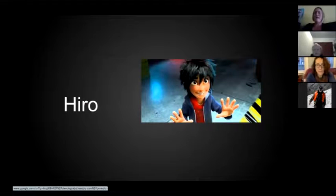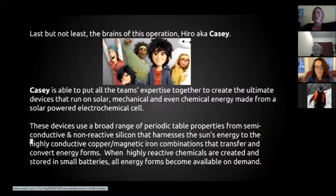And finally, at the end, we have Hero. He is the brains of the whole operation. He knows how to put everyone's talents together to make the complete house, and even he goes into a fuel cell car. So Casey's moved on from the electromagnet, the solar panel, wiring everything up, and he says, hey, wait a minute, we can get these two chemicals separated when we do electrolysis of water and make a car that can really go.